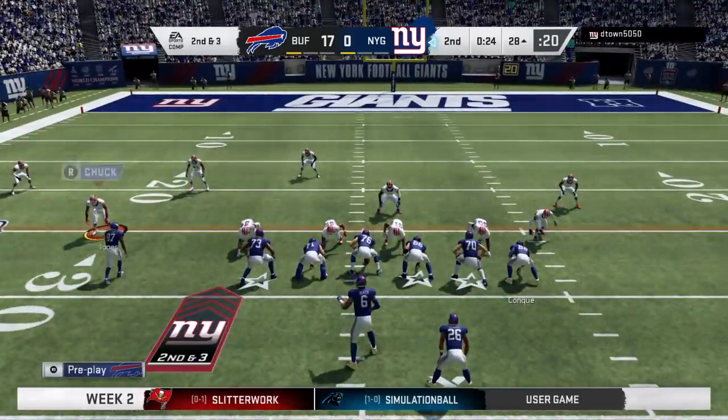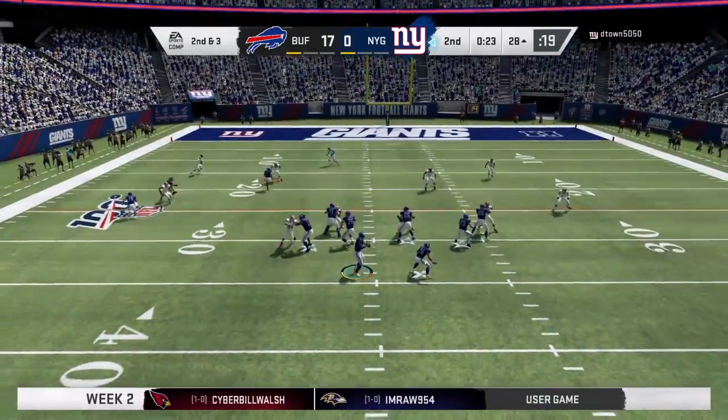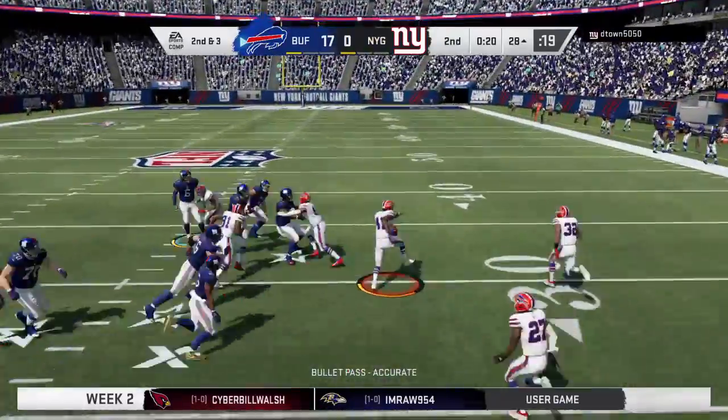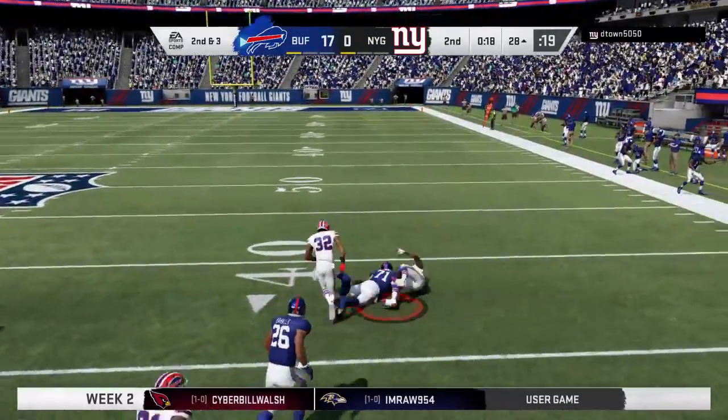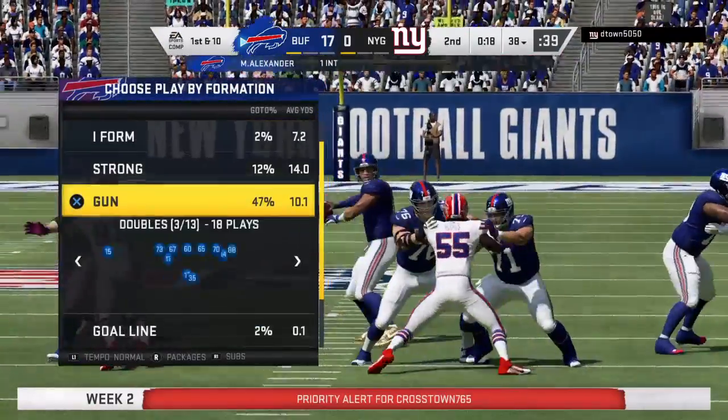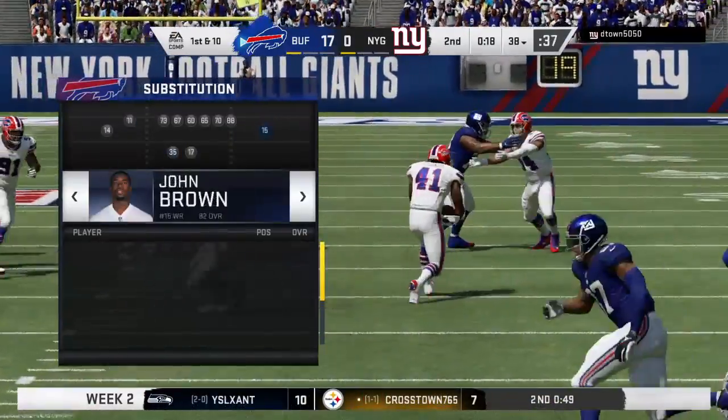Let it go. And now Jackson will look to throw it. Now that'll be tipped and intercepted. Picked off near the 26. And his guys have got it back at the closing stages of the first half.